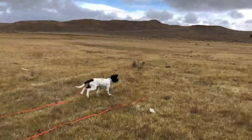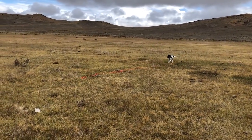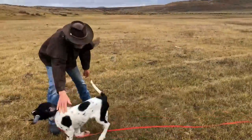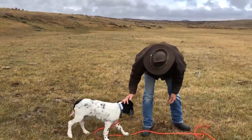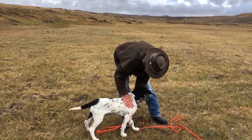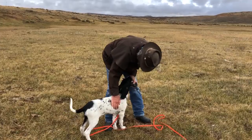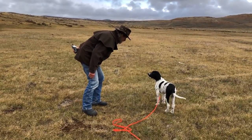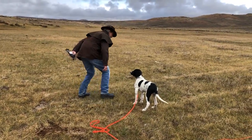Fetch. Hey, you. Hey. Overshot. Come here. Silly puppy. Good girl. Up. One more. One more. One more. Where'd it go? Where'd it go? Fetch.